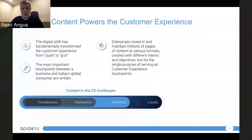Now, we think in terms of amazing content that powers customer experience, and certainly product documentation is one type of content that influences the customer experience. And we've seen a significant shift in the past years from customers being pushed content, or the companies that are producing the content pushing it out to the customer, to a pull model. Right, so customers going in, searching for and finding the content that they want when they want it, right?